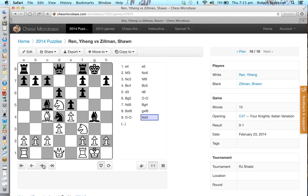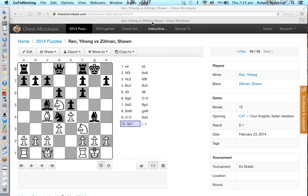White had a similar idea. He played queen c1. Now there's a problem with this. So everyone type in, if you were black, what move you'd do here. What's the problem with white playing queen c1? It's a pretty big problem, and I hope all of you can see it. Callum's seen it straight away. Come on, guys. What's the problem with queen c1? Maha's missed it. Liam's seen it. So two have seen it. One's missed it. Callum's seen it again.